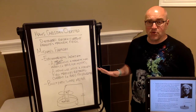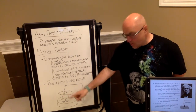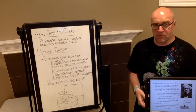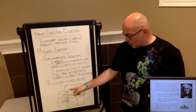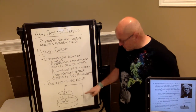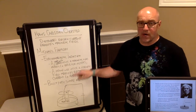Now, he did build the first motor, like I said. The first motor was like a large petri dish that he placed liquid mercury in, and liquid mercury is a conductive metal, so it will conduct electricity. Inside that mercury, he placed a magnet with the North Pole facing up, and then he created an electrical current connected to a cell or a battery, running through that.